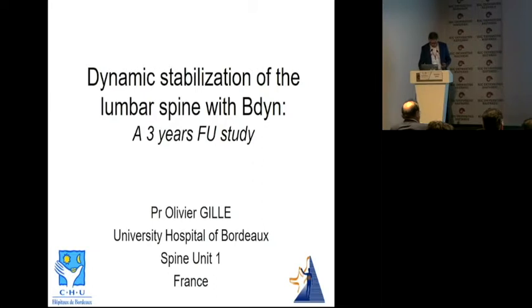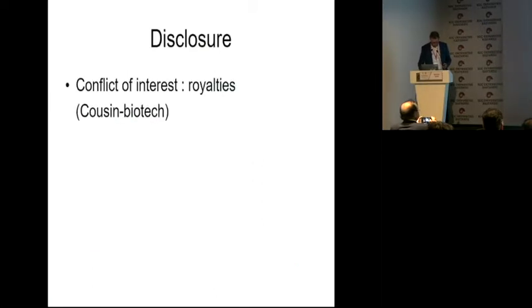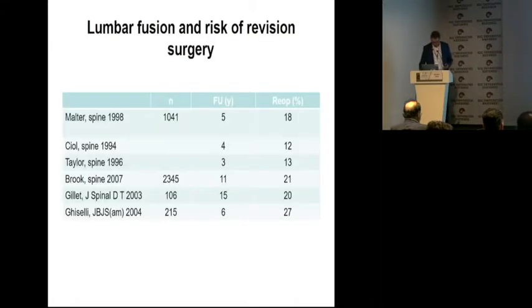Dynamic stabilization of the spine. And I have a conflict of interest with Cousin Biotech, who is doing this device. So what is the motivation of the surgeon? We talked about that point this morning.